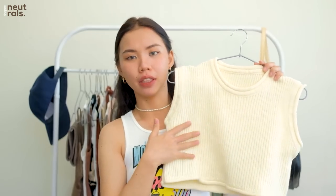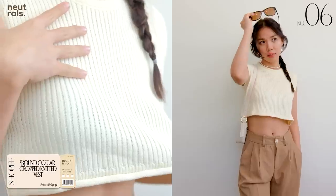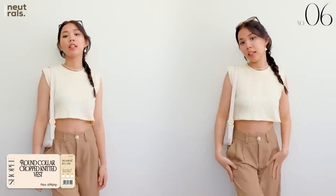Para siyang rib material. But the problem with this kind of top is kapag tinaas mo na yung kamay mo, yun na yon. So you need something to cover up sa may taas mo, something like a bralette para hindi masyadong hubadera. Pero kung G kayong magpakita ng ano, go!